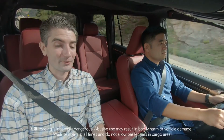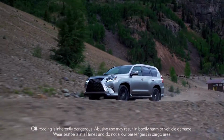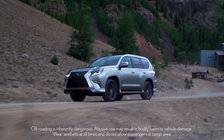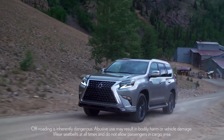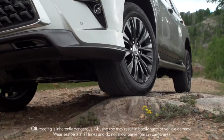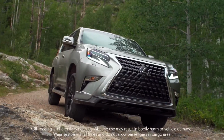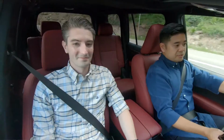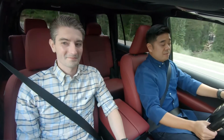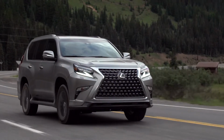Craig, we're testing this out in the summer. I cannot wait for my family vacation in the winter in Park City. What's the GX going to do for me? Well, Chad, that's the great thing about the GX460. When you have all these nice off-road features, you really have the empowerment to take it a step further, and you're just so confident. You know that you're going to get out there on your adventure, you're going to have a lot of fun, and you know these systems are going to help you get back home.